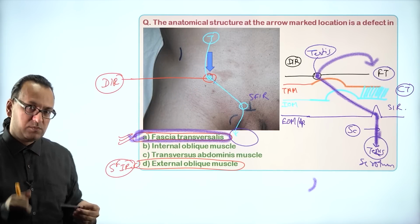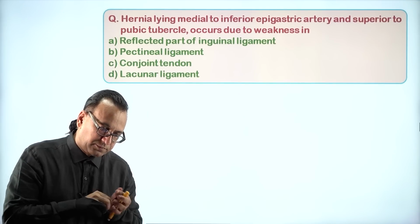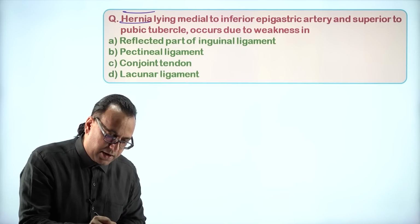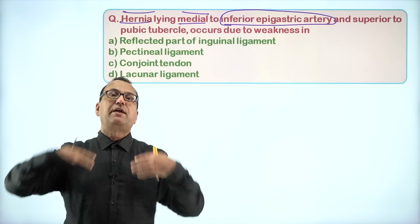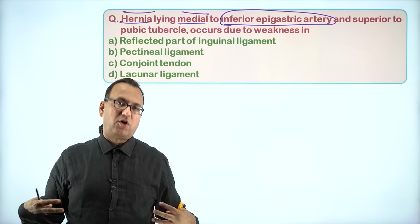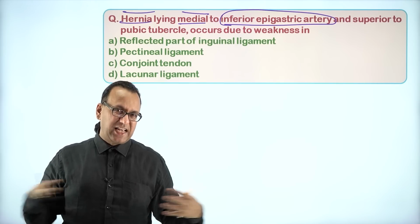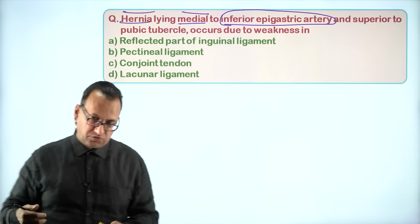Now, as we move on to the next question, what you notice is, this is the question. It is asking us about the hernia which is lying medial to the inferior epigastric artery. We have just discussed the inferior epigastric vessels. They are raising some peritoneal fold called the lateral umbilical ligament or lateral umbilical fold. Umbilical fold and ligament are used interchangeably in the case of lateral umbilical structures.